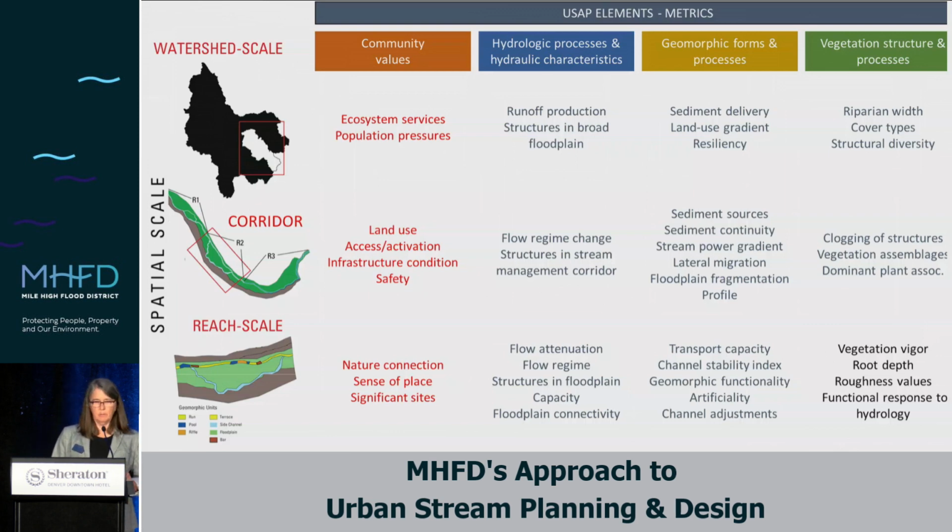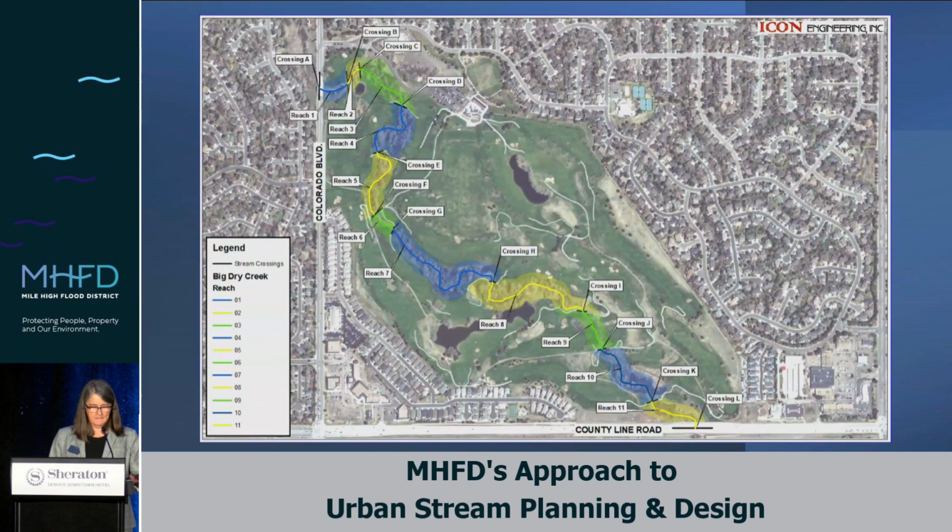And I'm going to go through a quick example here. This is the Big Dry Creek through a South Suburban Park and Recreation District golf course, and this is a project that Icon, Engineering, Valerian, and Great Ecology worked on. And they kindly piloted applying USAP to this project. And what they did was originally break the overall project area into different reaches.